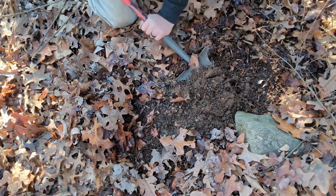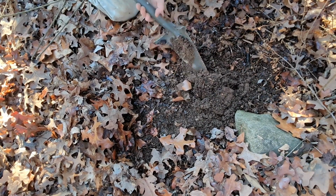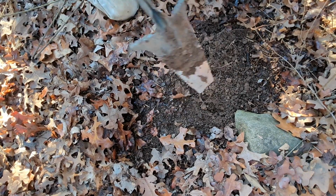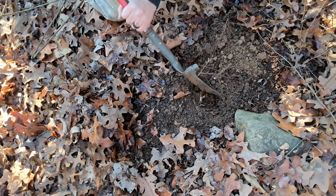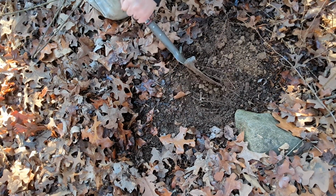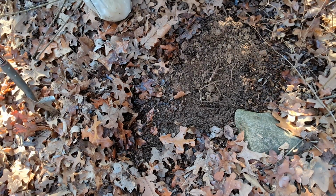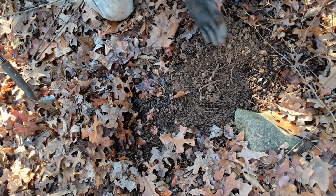47 signal on a legend. Could be silver, an oddball dime. Man, in some soil I've even had pennies ring up like that. It was not very deep. I'm seeing some glass, so I'm gonna glove up and see what we have.